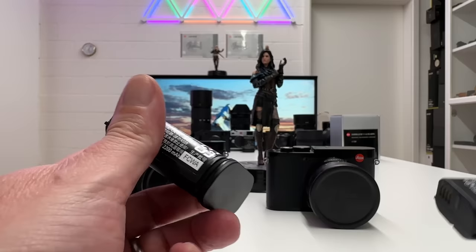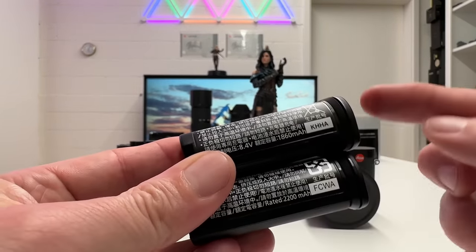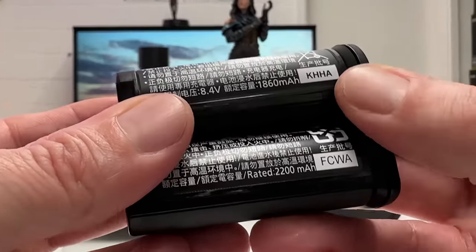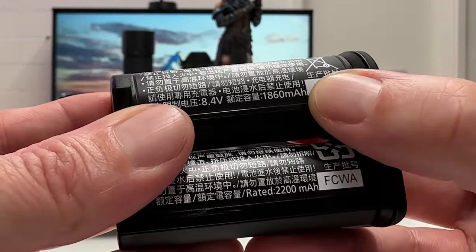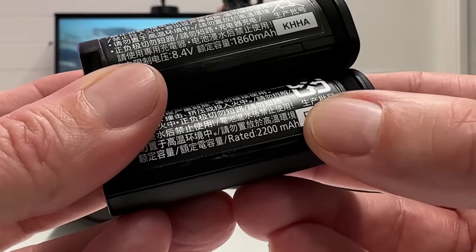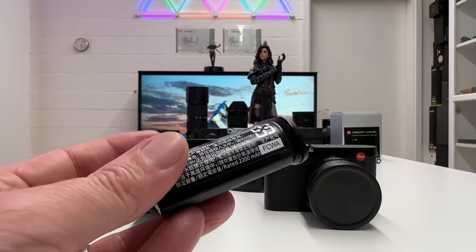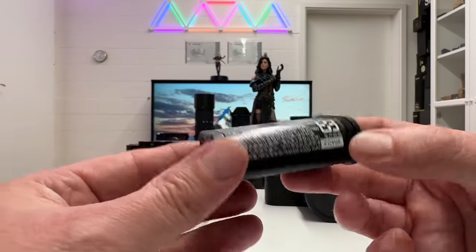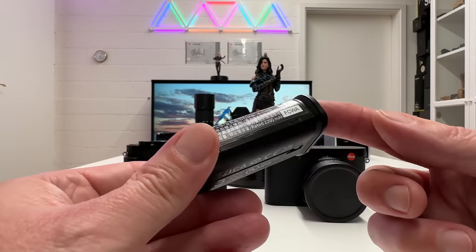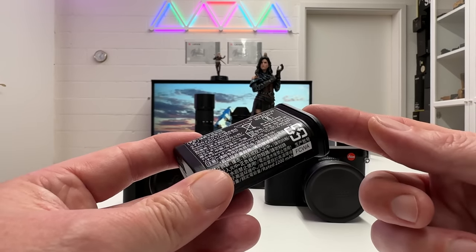But if you look at them from a capacity perspective, let's put them on top of each other. We have here the old one, here the new one. We have a significant difference in capacity. Here we have 1860 milliampere hours, and here on the new one we have 2200 milliampere hours. So here we have significantly more capacity, and the natural question you will ask now is, can I use this extended or enhanced capacity battery also in the SL2, SL2S and in the Q2? And the answer to that is yes.